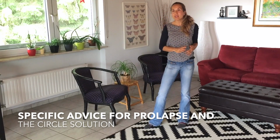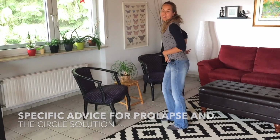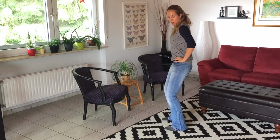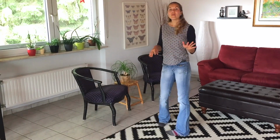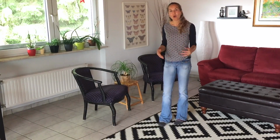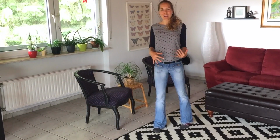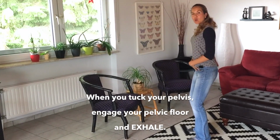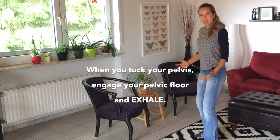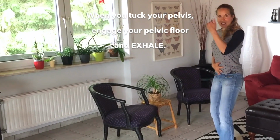So as far as specifics for prolapse and the Circle Solution, I just have a few things you might want to think about. The exercises are safe, but there are a few exercises that do involve a bit of a tailbone tuck. It's called a posterior pelvic tilt. It's when your pelvis is tilting back and you're essentially tucking your tailbone under. In these situations, if you do have prolapse, and really anytime, it's just a good exercise for body awareness and feeling what's going on in your body, anytime you're having that tuck action happen, you want to engage your pelvic floor muscles. So do a very gentle Kegel, pull your belly in and exhale.